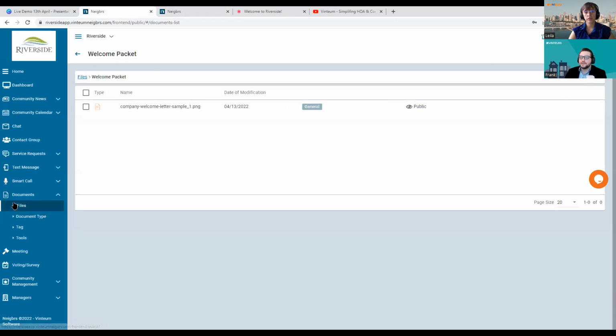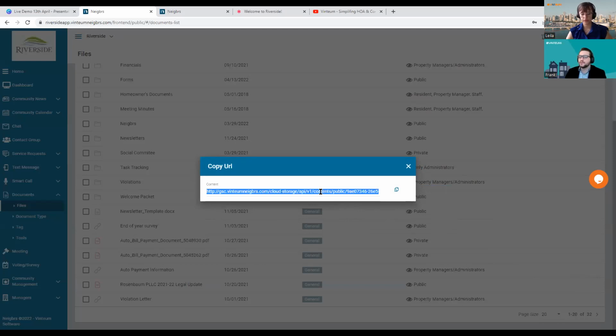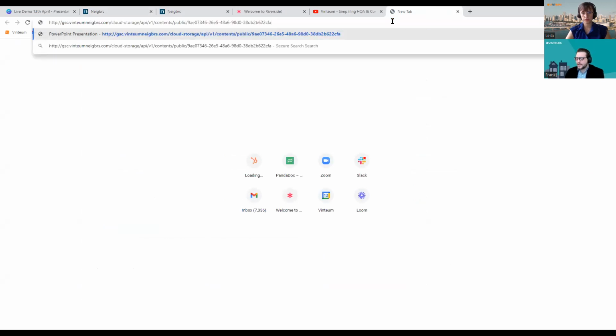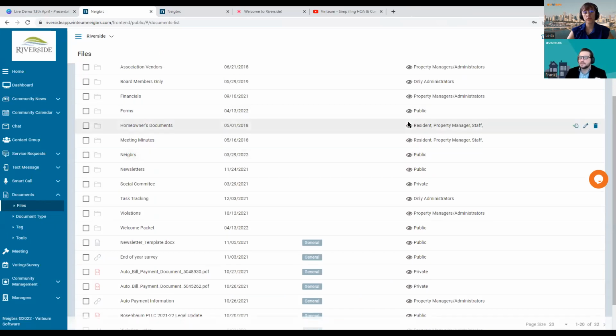And going back to my master administrator profile view, I just want to show you a couple of additional things in regards to our document storage tool. You can generate a public URL, which is really great. So if you want to copy and paste a document directly onto your website, or maybe within a notice you want to send out to your residents, including a link to the document, you can do so. So now your residents can click on that direct link and be directed to that document without actually having to log into the system. So a really easy way to allow your residents to access those specific documents.